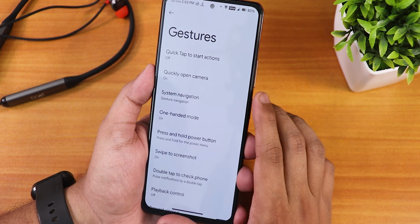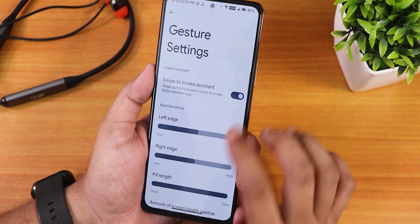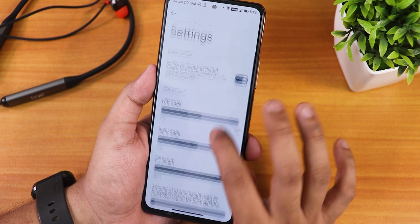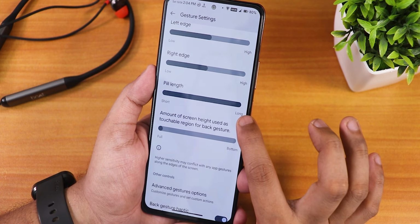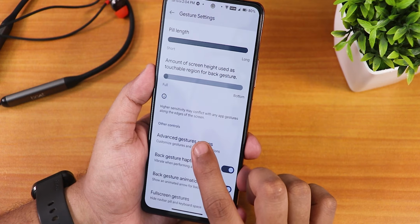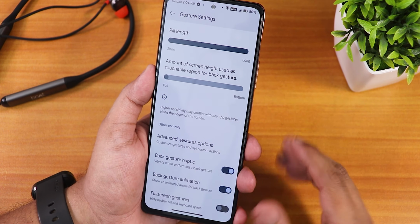Let me go back. We have the quickly open camera, the system nav gestures, and in the settings of it, we have the swipe to invoke assistant. It's working perfectly fine. If you scroll down, we have the pill length customization, but there is no thickness customization for this pill bar. And we have the amount of back height to be used for the back gesture, etc.